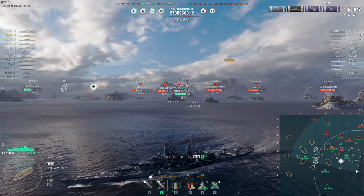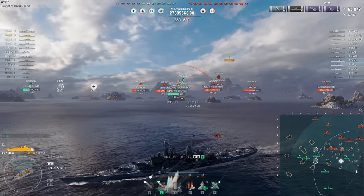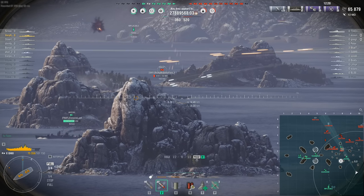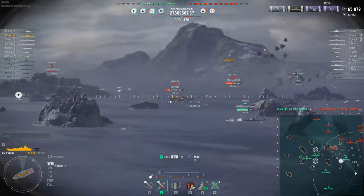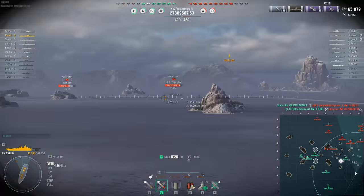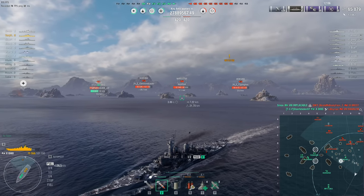As well as the standard ways of winning, reach 1,000 points or sink all of the enemy ships, which the enemy team at the moment are well on the way to doing. That breast really needs to die. Yes, finally, the Implacable took him out. Tier 8 carrier, by the way. There is a carrier in play, but it is only Tier 8. So, and they've managed to pick up another kill as well. Things are not looking quite as bad.